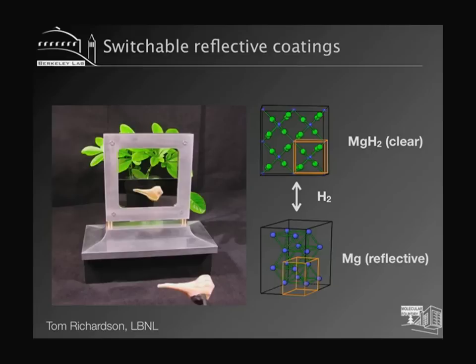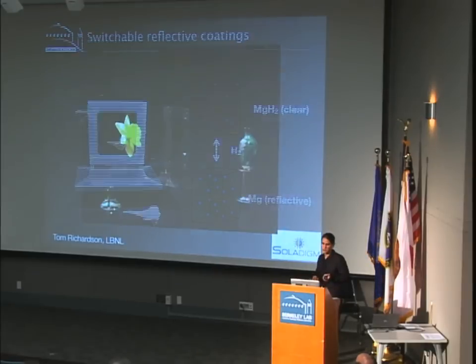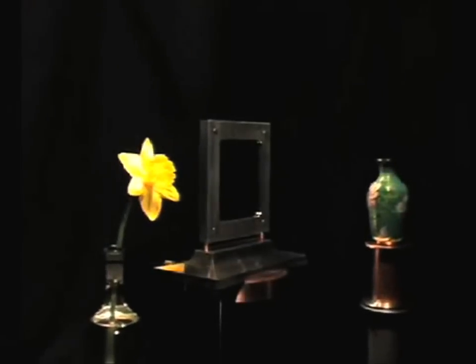And the way this one works is the reflective film is a metal. It's based on magnesium. And that magnesium can react with dilute hydrogen gas and make magnesium hydride, which is clear on the top. So it's a totally new materials approach to solving this problem, which addresses some of the limitations of tungsten oxide. And so here it is in action.